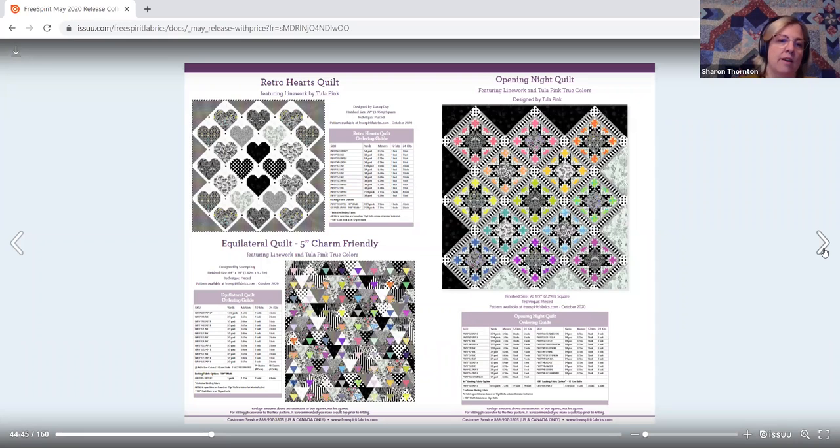Underneath the Equilateral quilt is a 5-inch charm friendly quilt, with more of a scrappy look using two colors in the 5-inch charms and the line work for the background. The line work is more predominant in the quilt as well, but it's a great design. That one Stacy Day designed. And then Opening Night here on the right, very strong quilt. Tula had designed this quilt before in a previous line. I don't even remember which line it was, but she reworked it here, and it's just as strong.